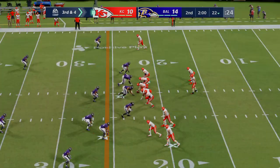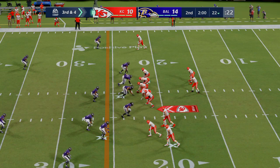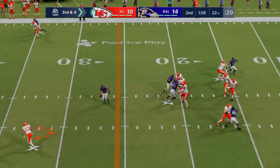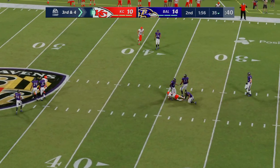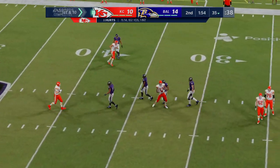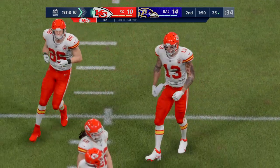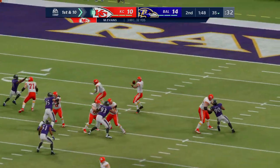And it looks like we've got a dime set here defensively. 6 DBs in the game. Hurts sets up to throw it. He's got Evans. And he will have a Chiefs 1st down as they're able to get the 3rd down conversion. Give him 13 yards there at a Kansas City 1st down.